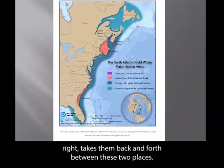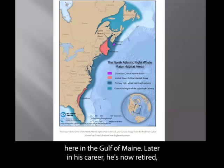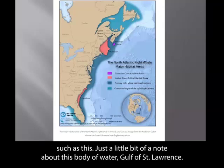And their migration route takes them then back and forth between these two places, and that is pretty congested waters. Scott Kraus, who is the progenitor of the humpback whale photo ID work that I mentioned here in the Gulf of Maine, later in his career, he's now retired, went to the New England Aquarium, where he perfected this photo ID technique on right whales, which helped us unlock mysteries such as this. Just a little bit of note about this body of water, Gulf of St.